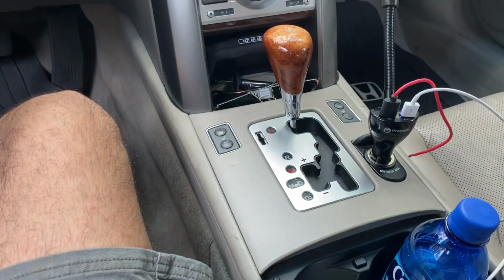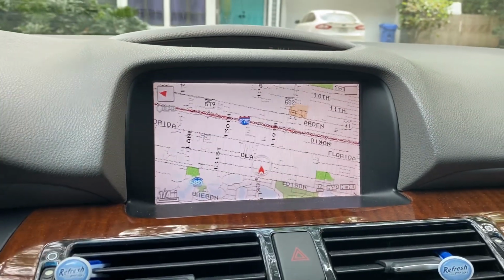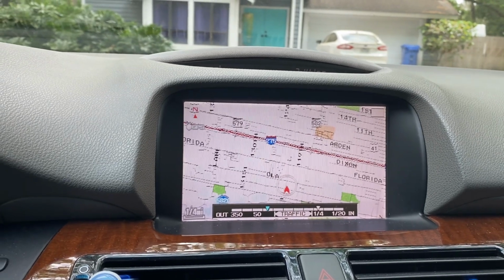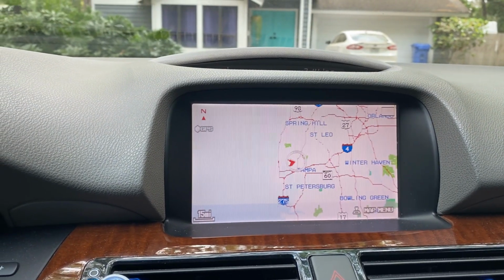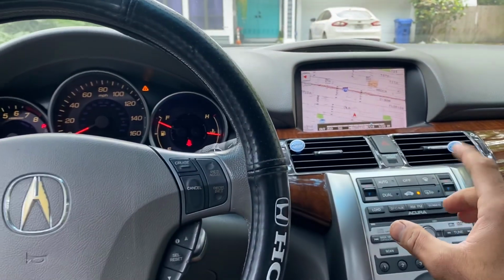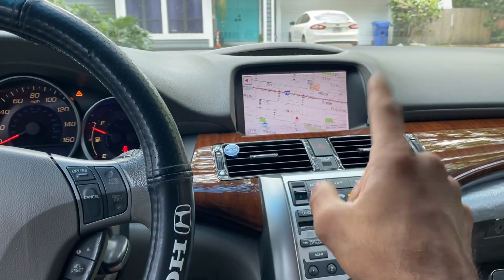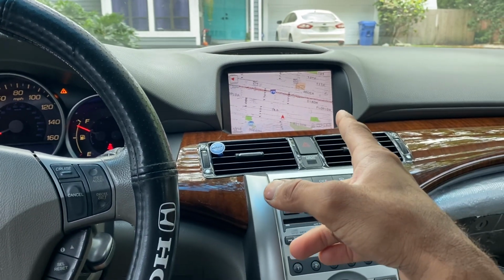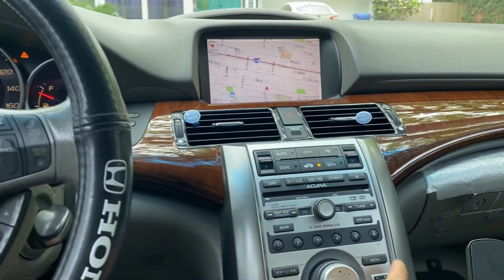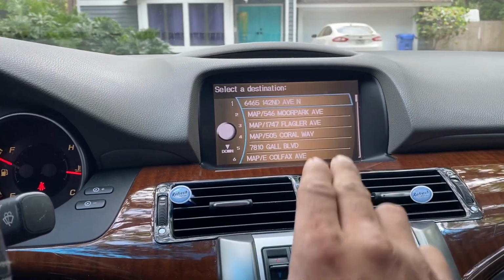I got my little setup going on here. You can see the navigation comes up. It takes a little bit of time to come up and project everything, but as you can see, you can zoom out. It'll do its thing. Works really well. I love it. This is more dependable than using Google Maps and losing service. This will work off of the satellite, so all you got to do is save the addresses. You can see the previous destinations, just whatever you want, just save it there.